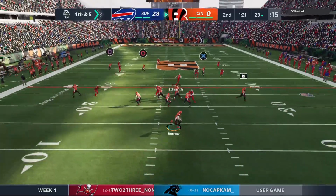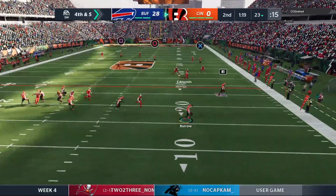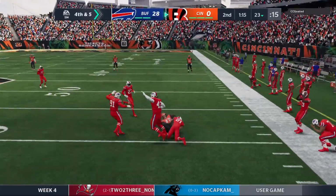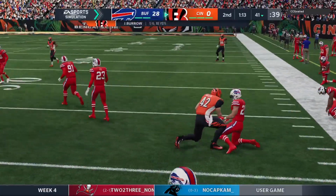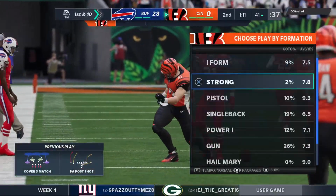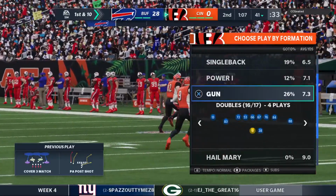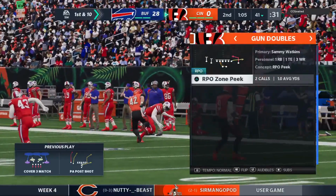They'll go for it. Burrow. He'll buy some time, right. He's just going to dump this one off to his fullback out of the backfield. And they get him down, but not before he takes it across the 40-yard line. Facing a fourth down, they come away with 18 yards and the first down conversion.